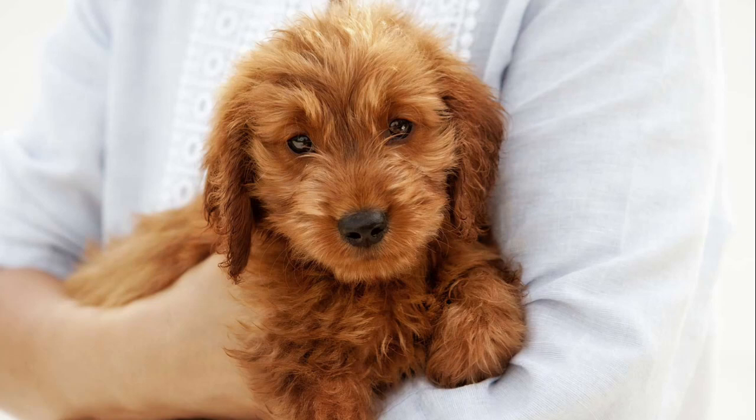Stay. Once they've mastered sit, move on to stay. Begin by having them sit, then take a step back. If they stay put, reward and gradually increase the distance. Come. Teach come in a safe, enclosed area. Call your puppy's name followed by come in an upbeat tone and reward them when they reach you. This command is crucial for safety during walks.